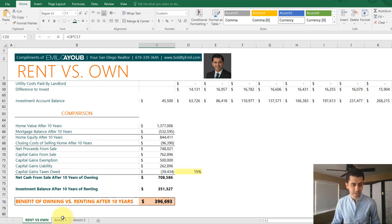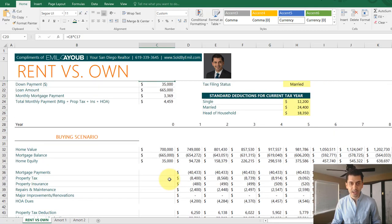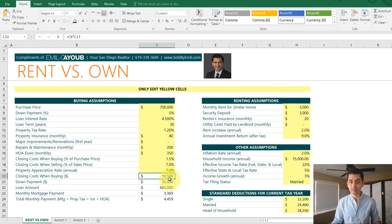And just a couple other points here, you're going to see that there's a couple tabs down here that you don't want to mess with. Don't touch those. Those are just to do calculations on the back end. So leave those alone. And any other questions, let me know. Take care.